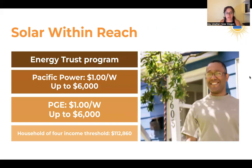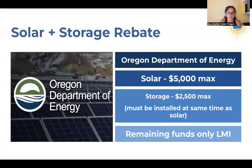Now, Energy Trust of Oregon also offers a program called Solar Within Reach for low and moderate income folks. For Pacific Power customers, this provides $1 per watt up to $6,000, and for PGE customers, it's again $1 per watt up to $6,000. The household of 4 income threshold is very high at $112,860, so you might qualify for it even if you don't consider yourself low income, and it can significantly reduce the cost of solar and is a great program to access.